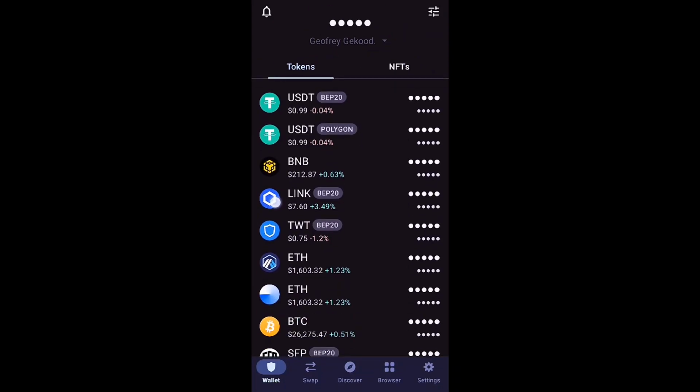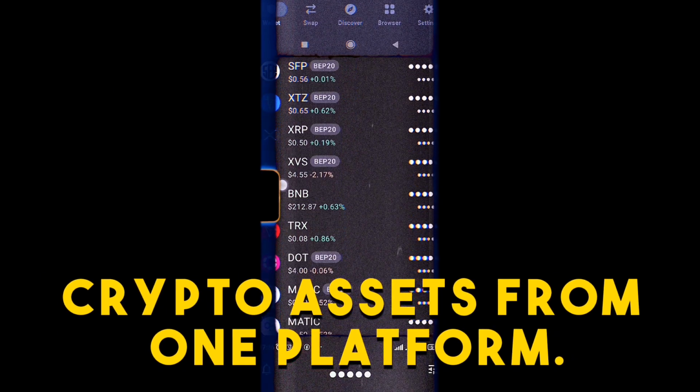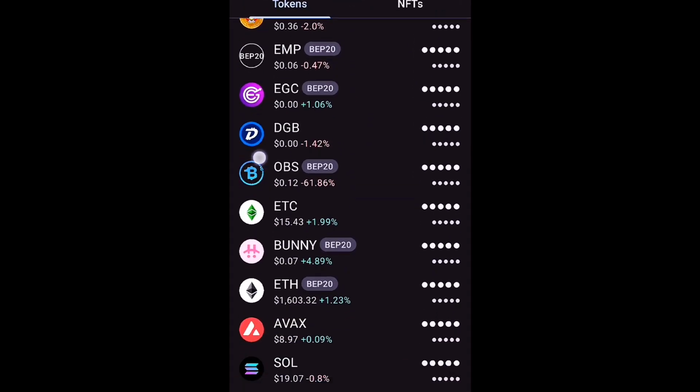Trust Wallet trashes all the conventional barriers in accessing, storing, and managing crypto assets from one platform. You can use the wallet just like any other mobile application with a wide range of options for customization.